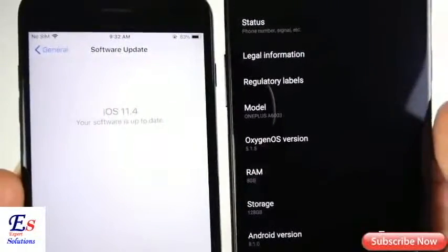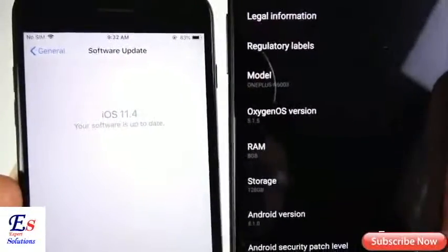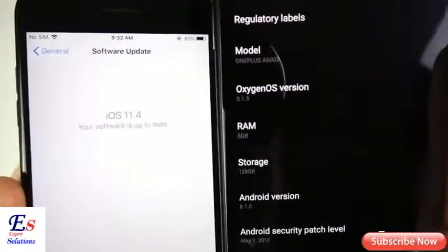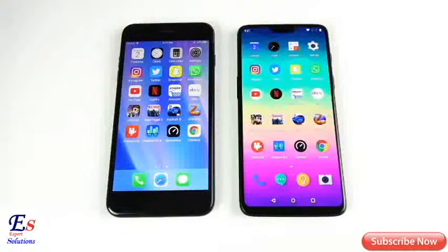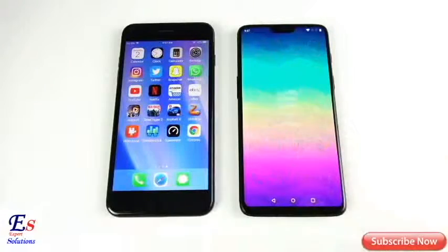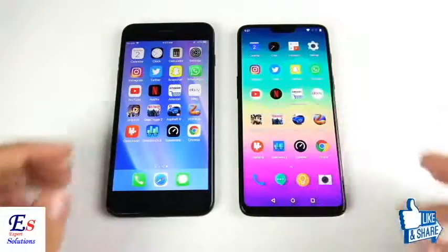Okay, so for the iPhone, we're running iOS 11.4, and for the OnePlus 6, we're running Oxygen OS 5.1.5 with Android 8.1.0 Oreo on board. Both of these are 128 gigabyte models. Okay, guys, so we have arrived at the application portion of the speed test. Everything is closed out for the 7 Plus. Everything is closed out for the OnePlus 6. 1x animations here on the right.